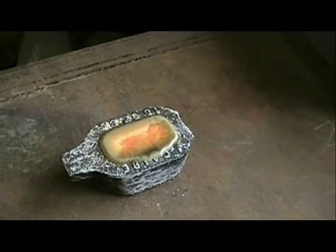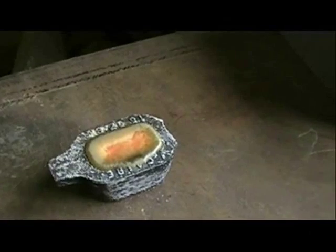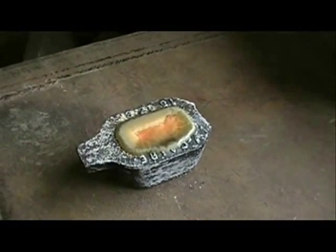What I do is I use a flux with this to protect my crucible, and it also takes out a few impurities that may be in the gold or in the doré bar. So that's what's on top that you see. That's my flux. That will come right off. Excellent. And the gold's laying right in the bottom.